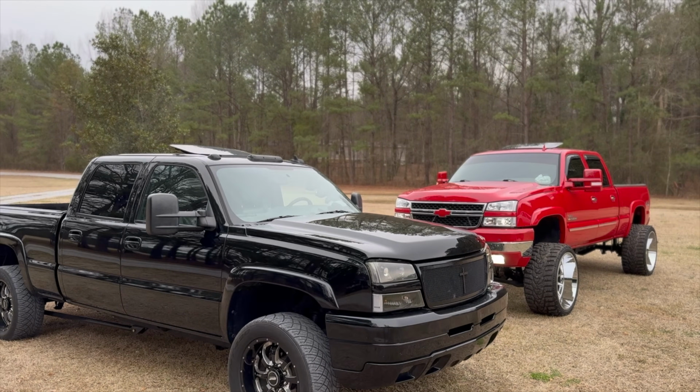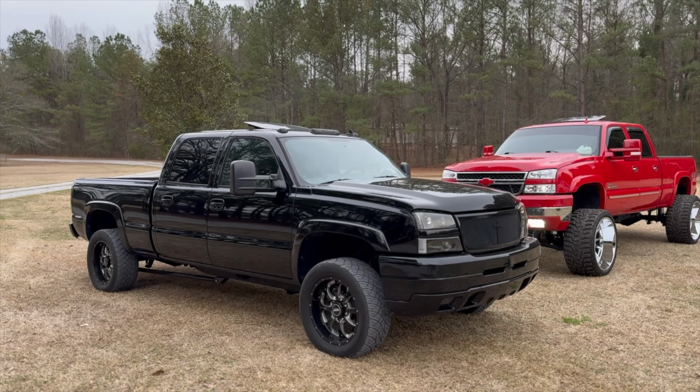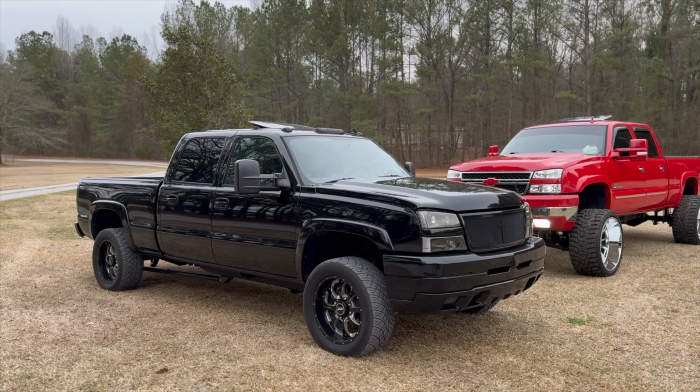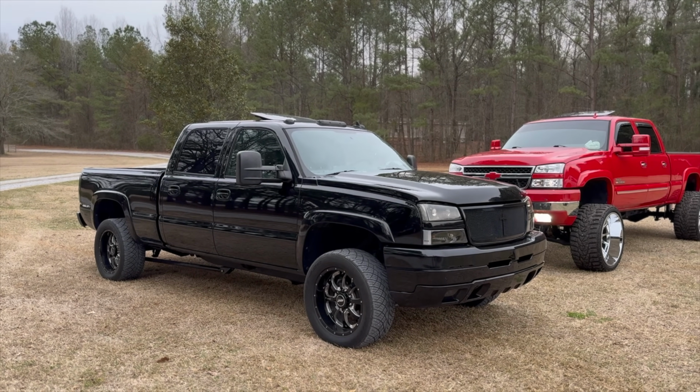Oh my gosh. I mean, I just can't get over your truck, because after owning a bunch of these GMT 800s, dude, she's just freaking balling. Sunroof, DVD player, rear slider, 1,000 horsepower.